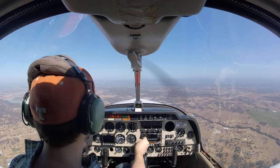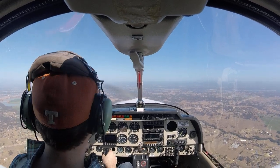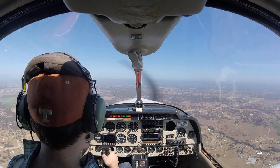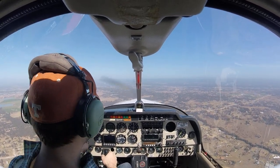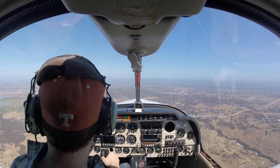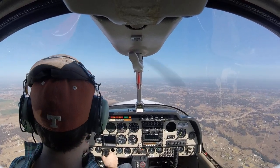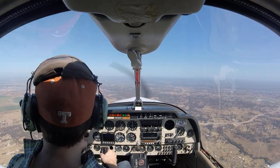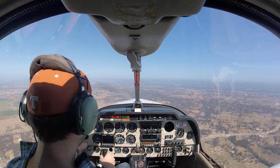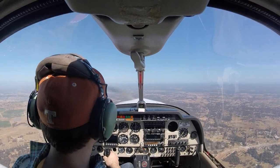Velocity 83, contact Center 133.5, good day. Velocity 83, have a good day. Silver Beaches traffic, 1000 on climb, 1500 tracking, for Newport and Pittwater area, Silver Beaches.